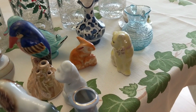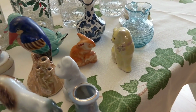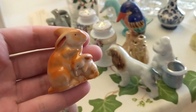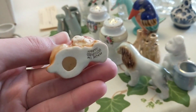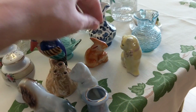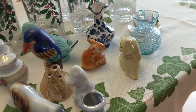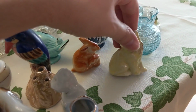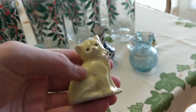I think that even being an Occupied Japan piece, this little guy here will go for maybe at the most $8 to $10. So there he is. I think it's an adorable one. That said, I've sold just regular straight Japan pieces for well over $8 to $10. Well over. It just depends on the subject.